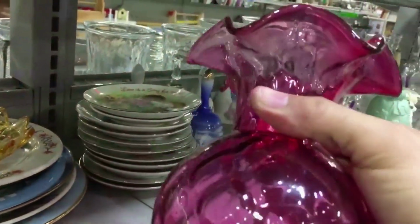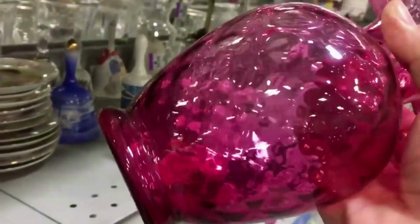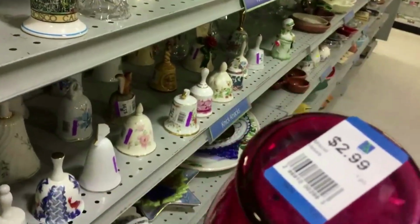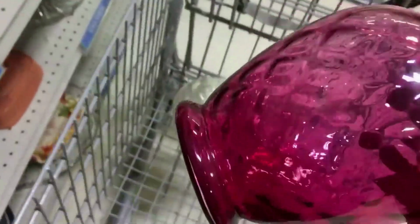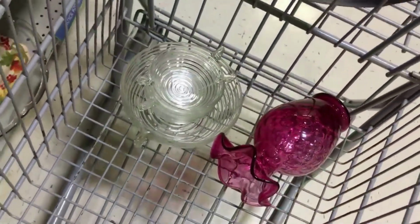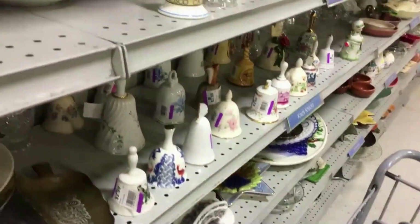Boy, I've been finding a lot of cranberry glass. Nice thumbprint design. I didn't see anything on the bottom. I didn't even peel that sticker off to check. So I don't really know if it's Fenton or Pilgrim glass or someone else. But the price was right, and it's a nice big size, and it'll clean up beautifully. I was really happy to find that.